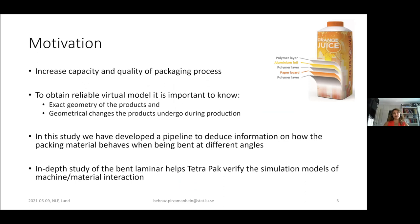Now, as you said, we're moving from food itself to how to package the food and what the challenges are there. As you might know, Tetra Pak is the largest food packaging company. They develop filling machines that can produce 40,000 milk cartons per hour. And to increase the capacity and quality of this packaging process, they are controlling and predicting the process through the virtual 3D models that they have.